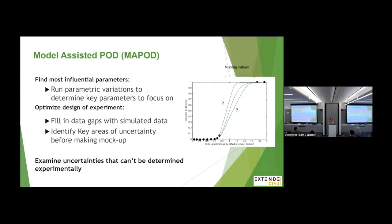And then model-assisted probability of detection. Who's familiar with probability of detection studies, Elizabeth? Okay, awesome, cool. I get to get trained on this next week, so I'm really excited, and get really into the nitty-gritty of non-destructive testing probability of detection studies.